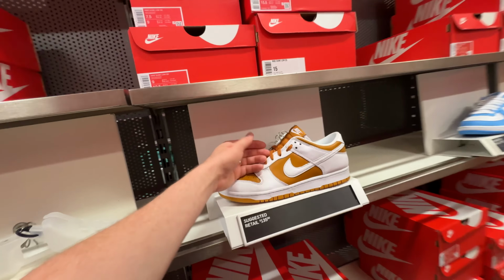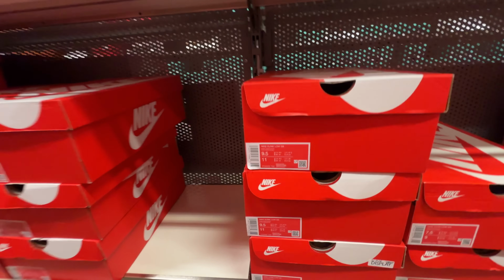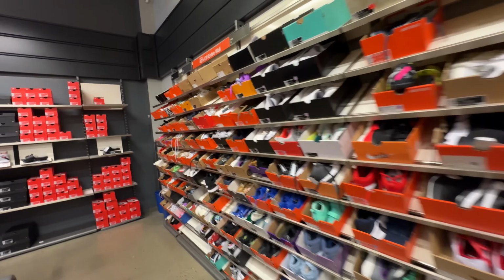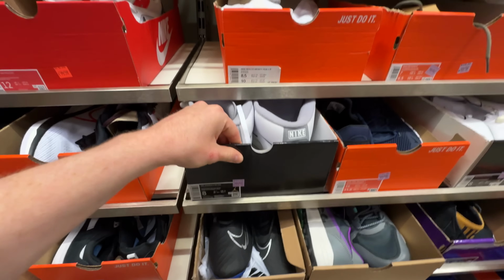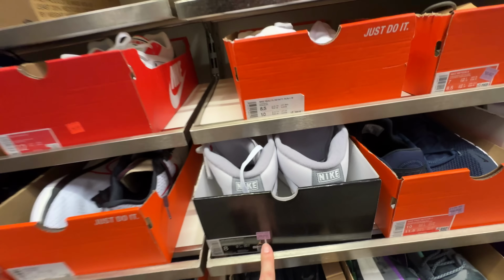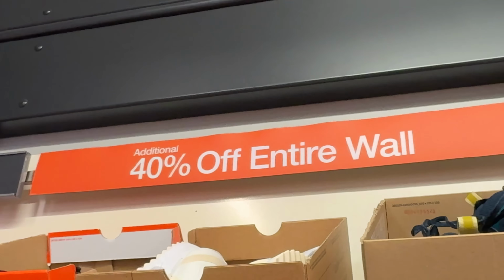We got the gold and white Dunks, size 9.5, full retail. And then on the back wall, it looks a little bit emptier than usual, but I'm gonna take a look, see if we can find anything. Got some Air Jordan 2s, some Air Ups, size 8, 139. Are they also, yeah, 40% off the entire wall.